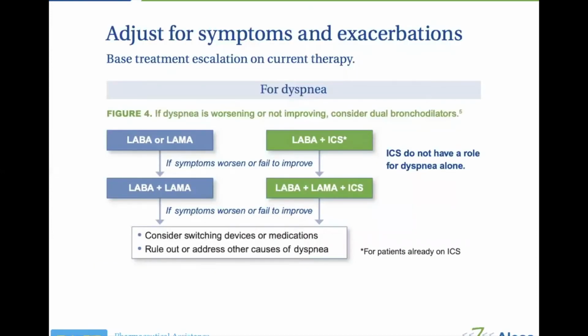So this algorithm really shows you how to adjust the treatment for symptoms and exacerbations. For dyspnea, on the left-hand side, you can see in the blue, the LABA or LAMA. If symptoms worsen or fail to improve, you would have the combination of the LABA and the LAMA. This is where you consider the dual bronchodilators. And that goes the same if someone's on an inhaled corticosteroid on the right-hand side, the green section, where you would have the LABA and the ICS. And then if your symptoms worsen or fail, you would have the LABA, the LAMA, and the ICS.